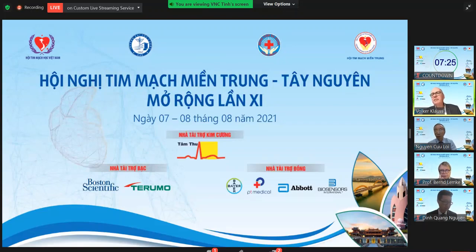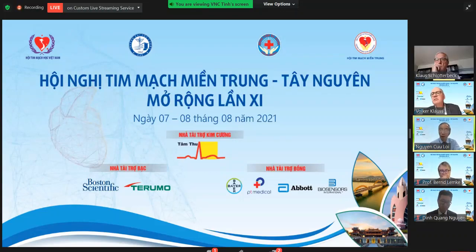Yeah. And the second question is, in some patients, especially female patients with hypercholesterolemia and hypertriglyceridemia, when we give the statin to the patients for a while, the triglycerides increase. So in this case, what is the solution?